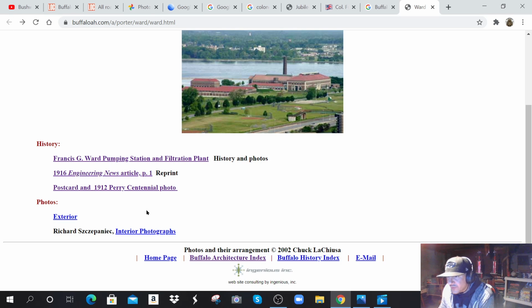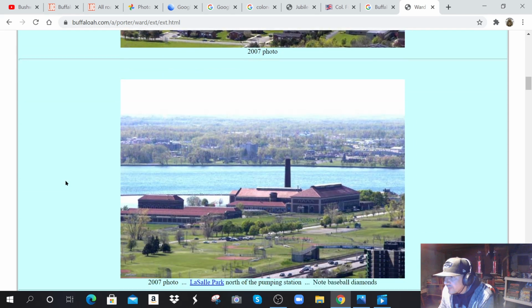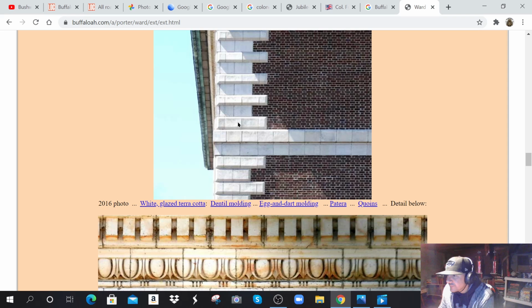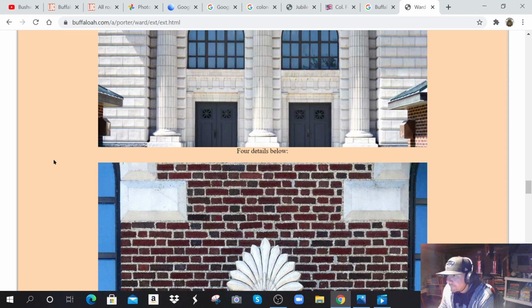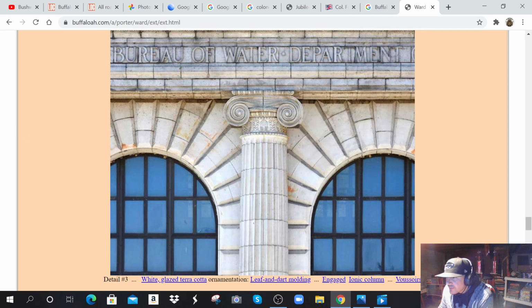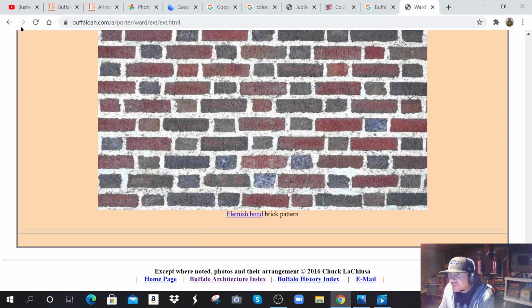I really want to show you those schematics. Maybe it will be in here. Pretty much showed you all these with my boots on the ground. There goes the possible facade. There goes Suncrest. The pillars. The red brick. Flemish Bond brick, I guess they're calling that.